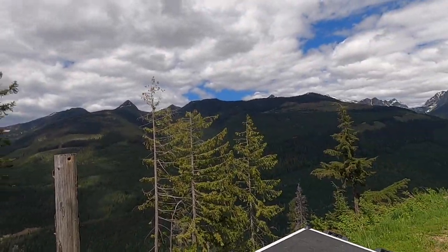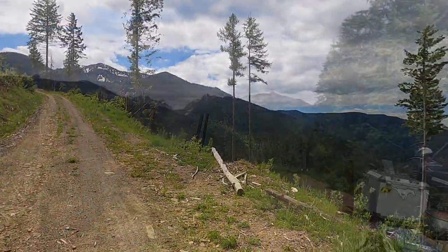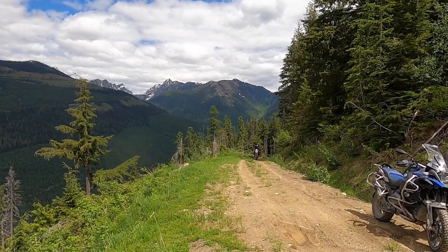Yeah, right there! I'm gonna fly the drone here, there's no doubt about it. The boys are coming here to enjoy the moment.